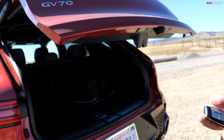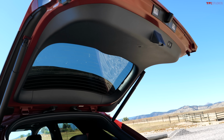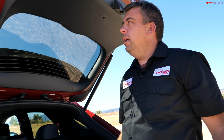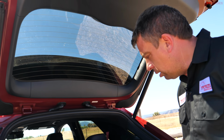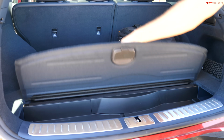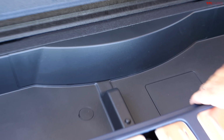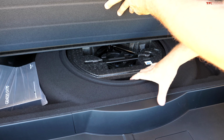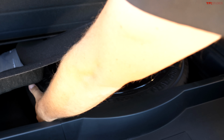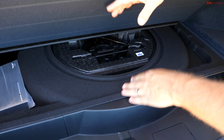Let's take a look. The tailgate lifts at a relatively good pace. Really good height clearance for me, and you can of course adjust that if you're in the garage. And here's our backpack for some gear. And actually under here there's a little bit of storage. Under here, very hidden, there's a spare tire. It's a donut. It's a more compact one.